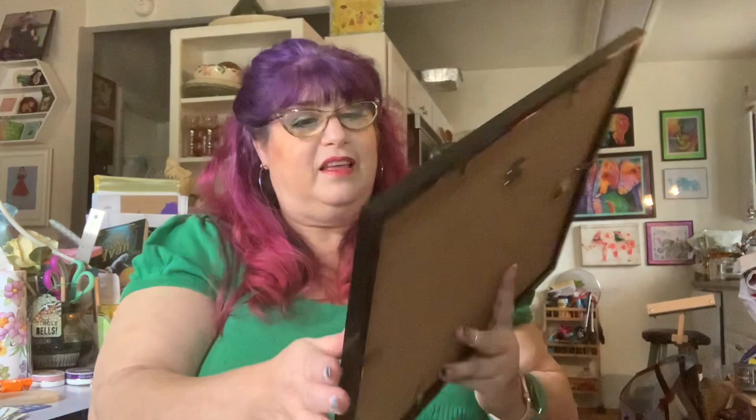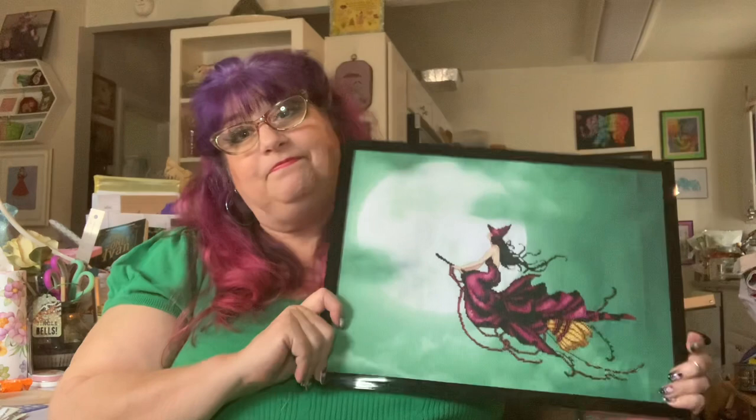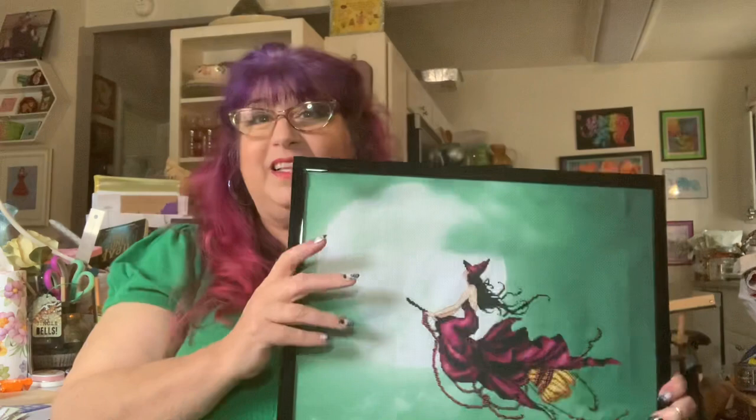You don't know until you do it. I didn't know with this one until I did it, if it was going to look good or if it was going to, you know, look odd. And I think it ended up looking really good. That's it. That's my weird idea and my weird plans for the Bewitching Pixies.